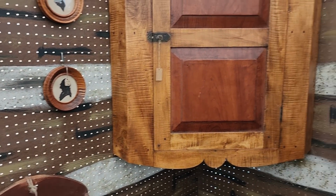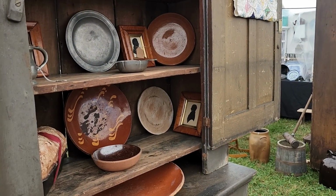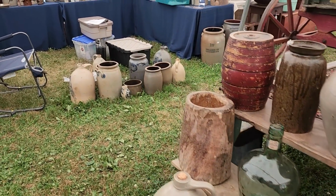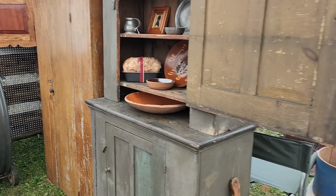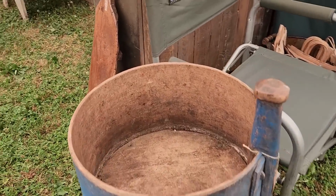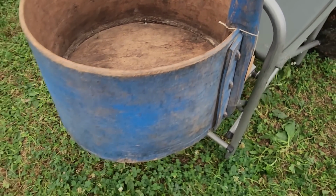The silhouettes. Beautiful sampler. And more silhouettes here. Beautiful pieces. Look at that. Is that what they refer to as a piggin, I think? Let's see. Yes, large. You think I'm making this stuff up. Large piggin with blue paint.